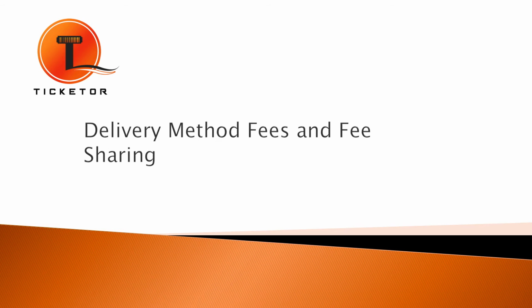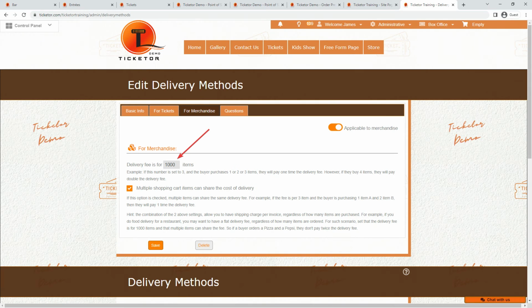For example, the delivery cost of 1 CD may be $5. However, you can fit up to 10 CDs in the same package and ship all of them at the same cost. To achieve this goal, set the delivery fee is for X items. If you set it to 1, it will be suitable for the toy car scenario. If you order 5 toy cars, you pay 5 times the delivery fee.